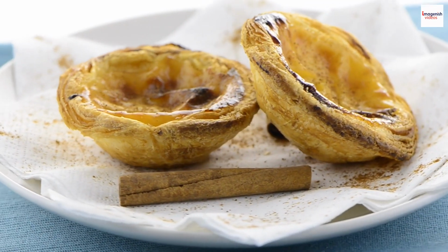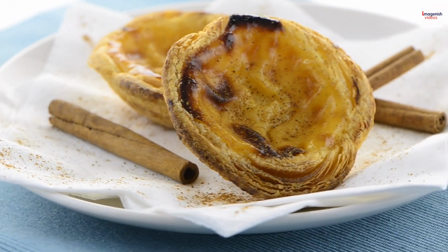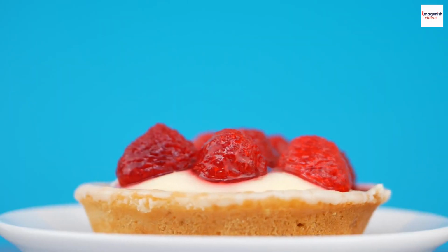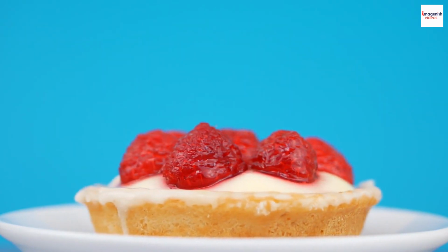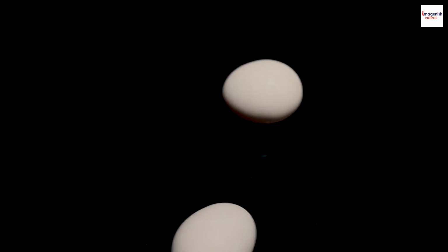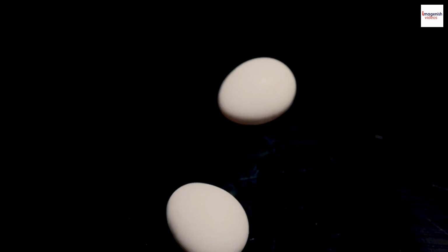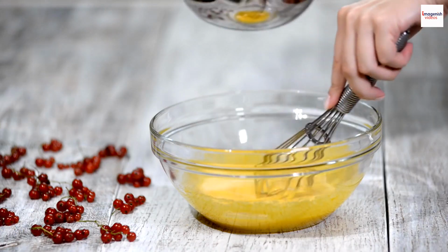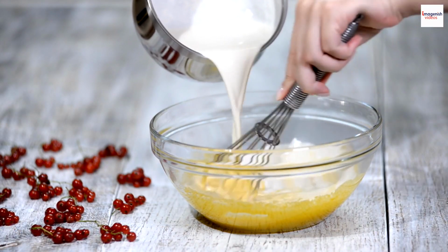Now, before we indulge in the deliciousness, let's explore some unknown facts about Pasteis de Nata. The origin of this delightful treat can be traced back to the ancient Geronimo's monastery in Lisbon. The recipe was initially created by Catholic monks who used egg whites to starch their clothes, leaving them with surplus egg yolks. The ingenious solution? Turn those yolks into a mouth-watering custard filling.